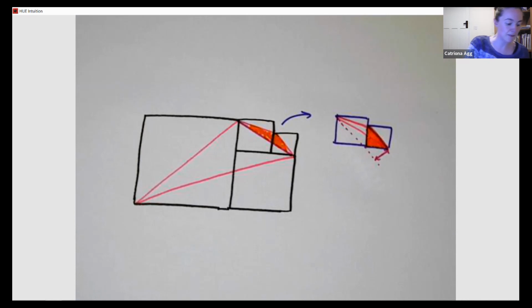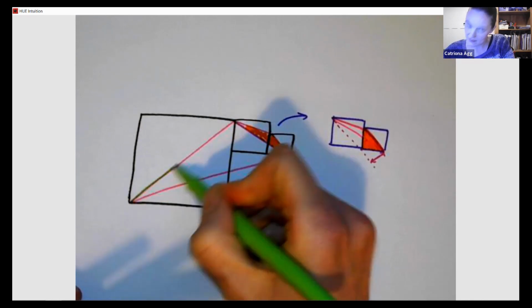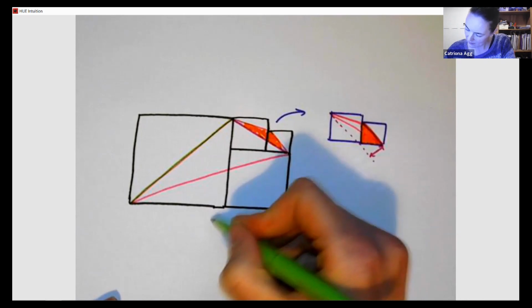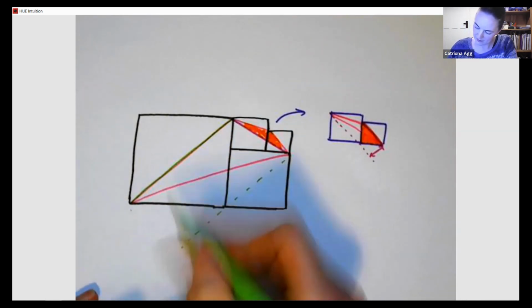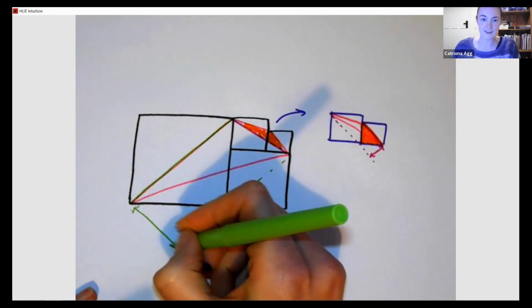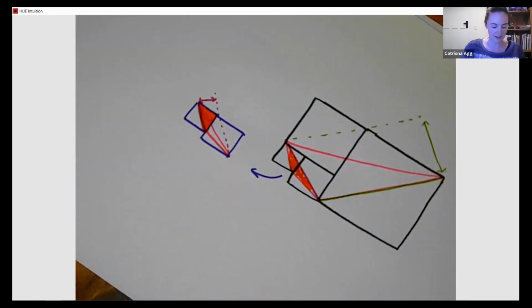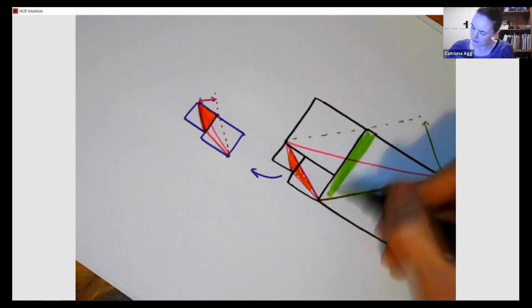I can do a really similar thing now with the other parts. Here, if I consider this as the base, then its perpendicular height is going to be that distance there. Turn it around again to make it look clearer, but anything with that base and that perpendicular height is going to have the same area. So in this case, probably consider this part in here.